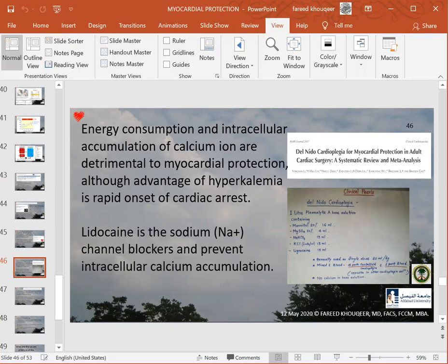And the selected patients who would benefit from blood cardioplegia were specified as patients with anemia, low body surface area, chronic kidney disease, or patients undergoing complex procedures. So these are the statements in the guidelines that I'd like to share with you all.